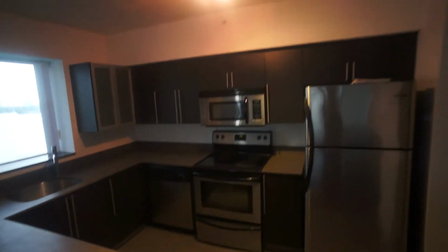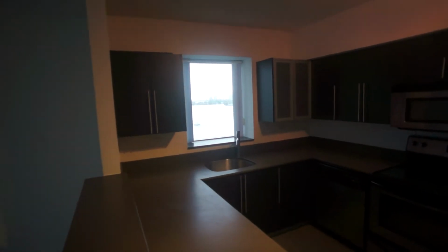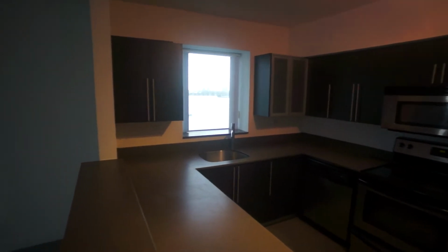I'll show you the floor is travertine tile. It's a gray tile, and also the countertops and the cabinets are upgraded with wood, Wenge wood, stainless steel appliances, dishwasher, the whole nine. And also you get to see a view from your kitchen. So pretty cool, right?